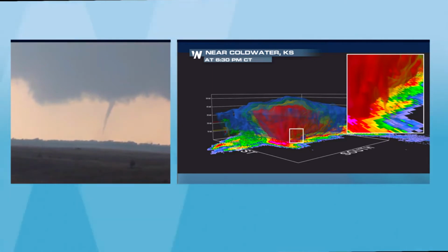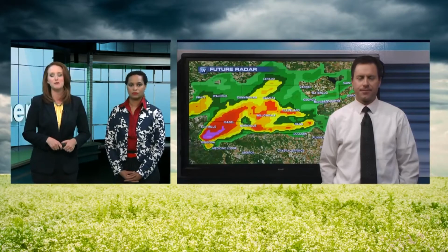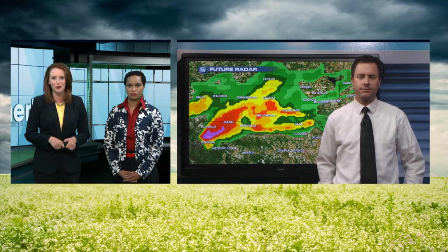Right now, we're going to take a closer look at some of the storms that are moving through Kansas that still remain very powerful. Meteorologist Mike Witcher is in the Severe Weather Center with more. Mike, who's up next? Where are we seeing these move?